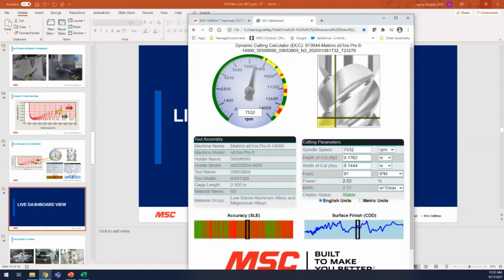Sure. And you may have said it and I may have missed it, but what if tools are from different manufacturers? Do they need to be tapped then? They do. Yes, they do. So you have different substrates, different chip gullets, different rake angles, variable pitch versus evenly spaced, variable helix. All those kind of things come into play and they will operate differently.